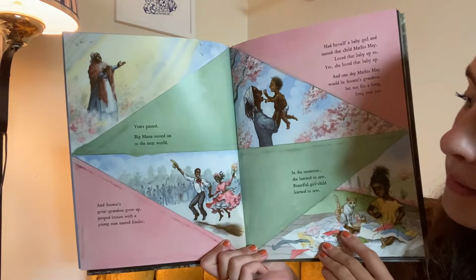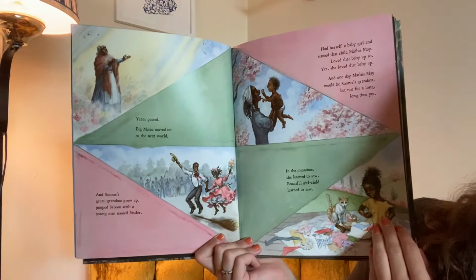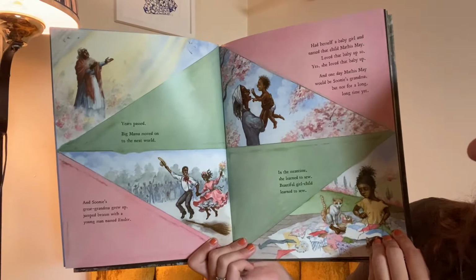Years passed, Big Mama moved on to the next world, and Suni's great-grandma grew up, jumped the broom with a young man named Ensler. Had herself a baby girl and named that child Mathis May. Loved that baby up so. And one day Mathis May would be Suni's grandma, but not for a long, long time yet. In the meantime, she learned to sew. Beautiful girl child learned to sew.